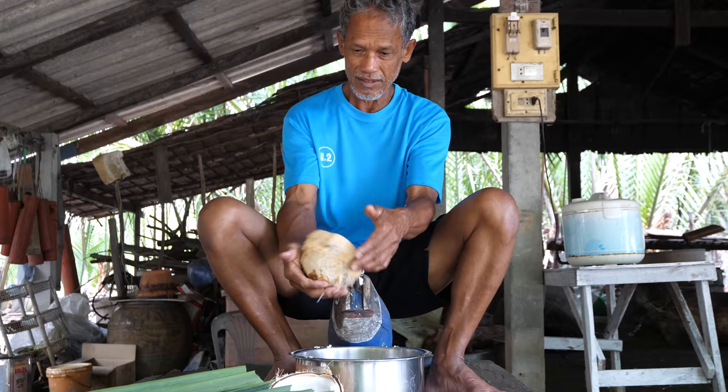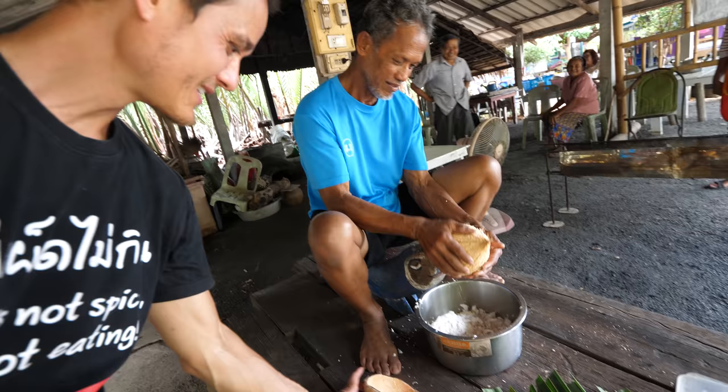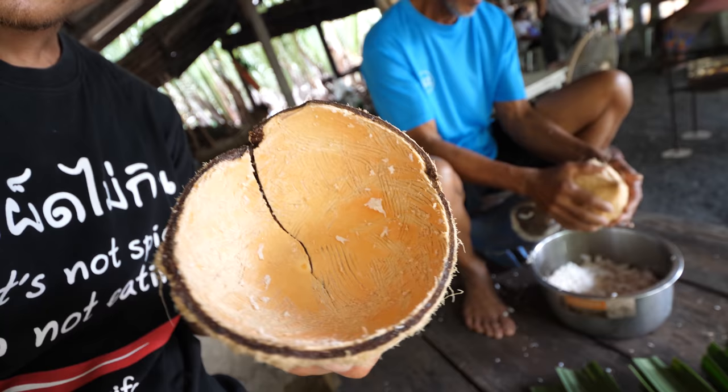Now that is a cool coconut scraper to get out and grate out all that fresh meat. And he just made swift work of that coconut. Just cleaned it out perfectly. Oh man, that's a skill that almost everyone has in this area.